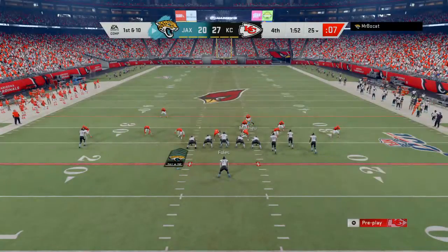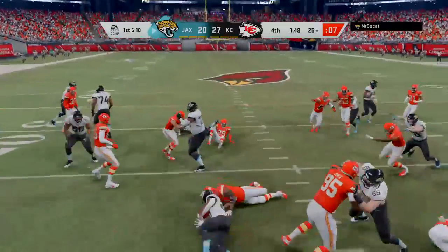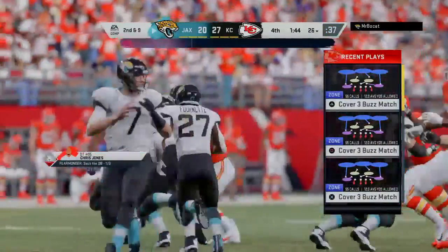Yeah, just something to build off of. That's what they're looking for here. They begin with a run by Fournette. And not much to speak of. Call it a 1-yard gain up to the 26.